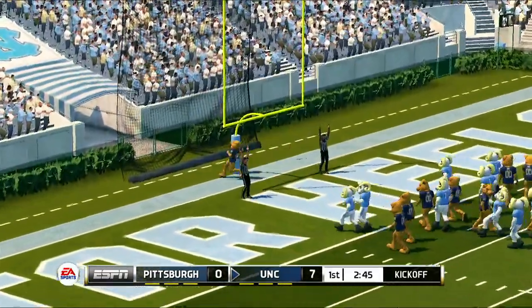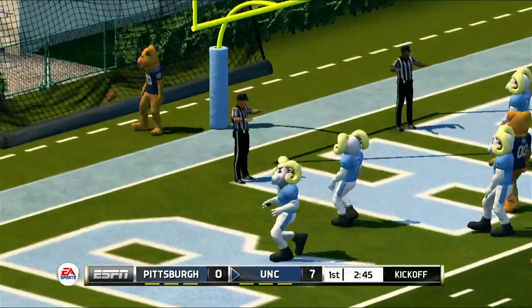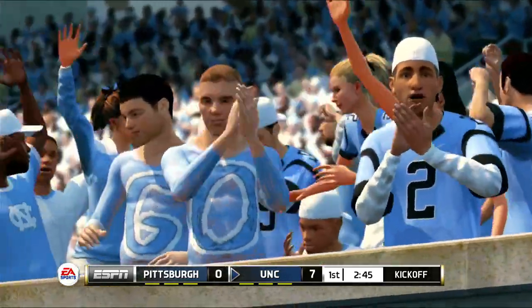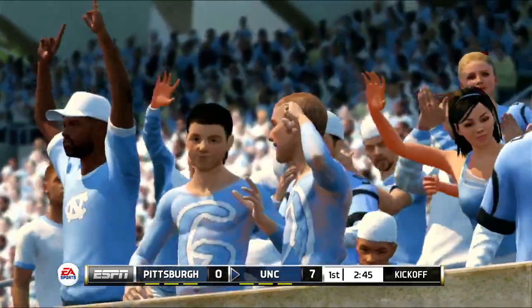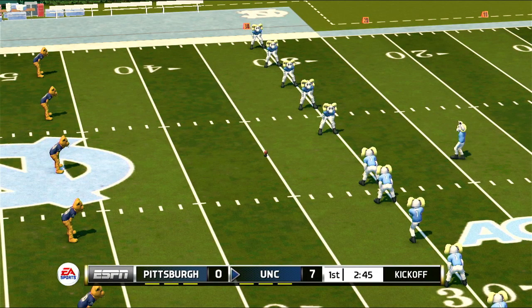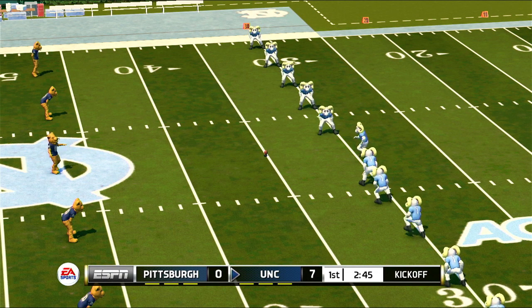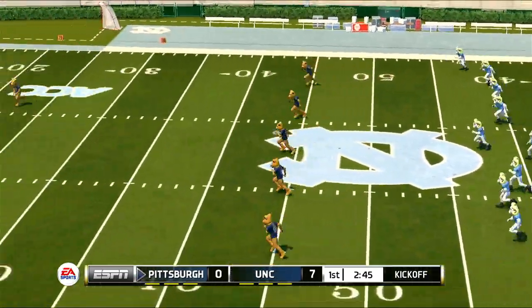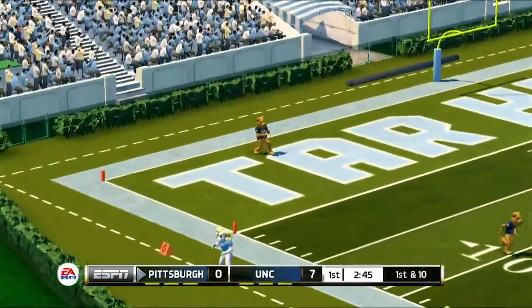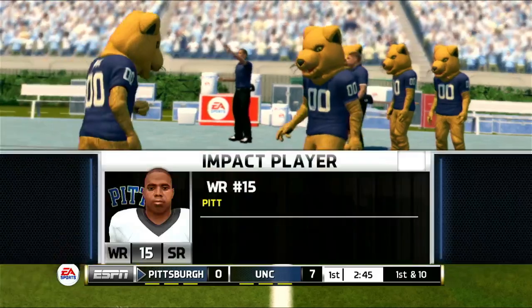And he adds the extra point. It was a 12 play, 76-yard drive, and it results in a touchdown. The score now, 7-0. Everyone's all lined up and ready for the kickoff. Nice kick, plenty of distance. This one's going to be down in the end zone for a touchback.